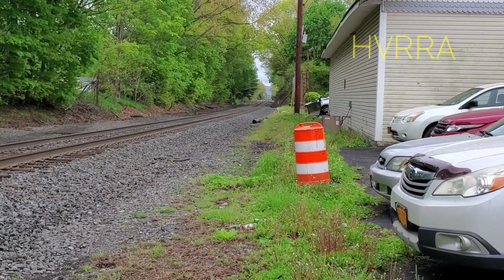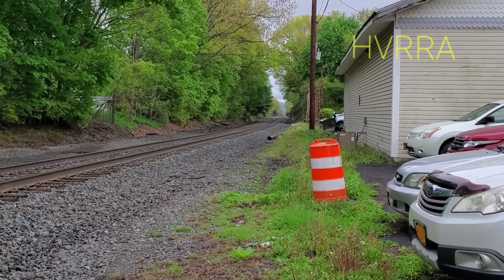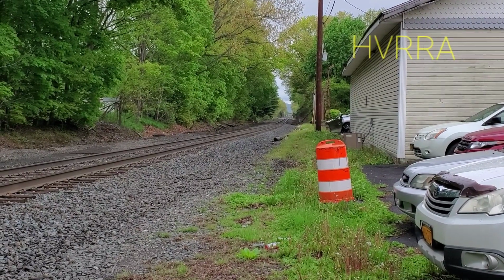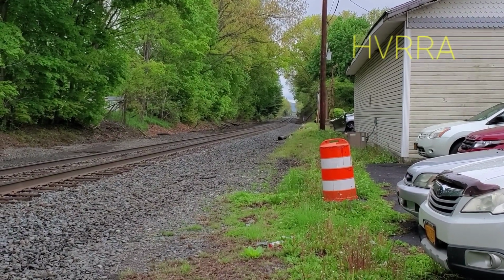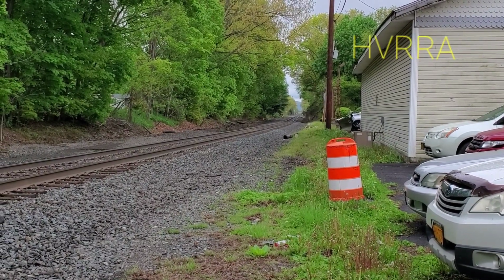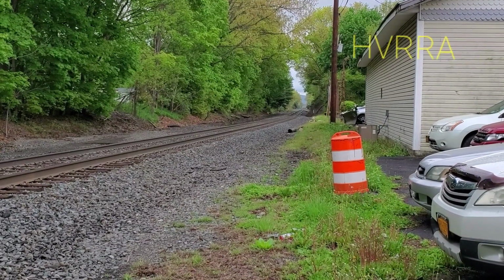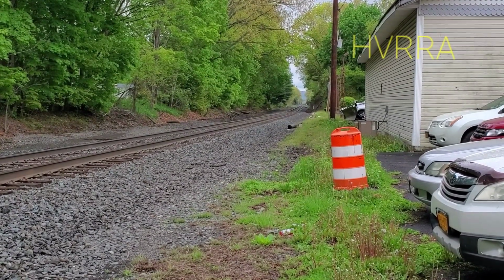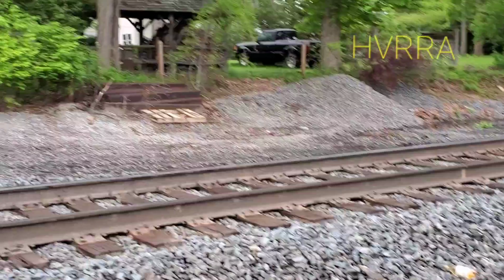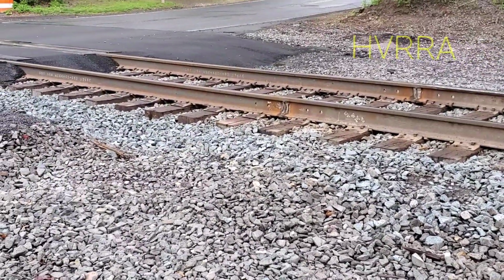So probably about a football field length down. You can see the new gravel down there where it ends. And beyond that you can see the new ties where they stick out, where they haven't filled it with gravel. So they went back quite a ways. They definitely did a lot of work here just to make this grade crossing safer. And like I said, they took it extremely up high to get it out of the water.